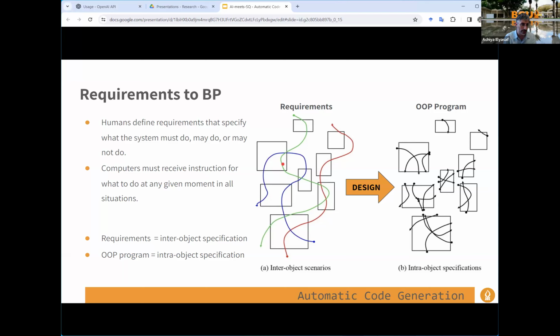And since we cannot just write programs like that, we need to translate the thinking from inter-object scenarios, how we think about requirements, into objects and the interface of each object. We need to do this translation. This is why we have the design part of programming. It helps us to transform the thinking from inter-object scenarios into intra-object specification.